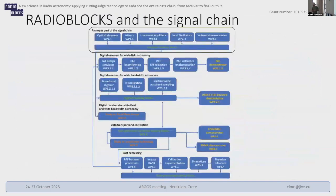So we are in this part of the signal data chain. We are the analog part. So we have the optical elements, the mixers, the amplifiers, the oscillators, and then there is a task about a wide band down converter to have a simultaneous conversion of the whole data. And this will produce these analog building blocks that will then fit into the digital receivers, and then you go down the chain.